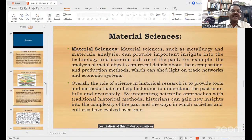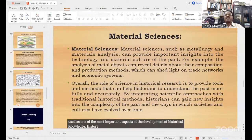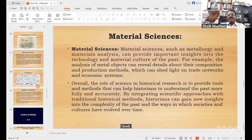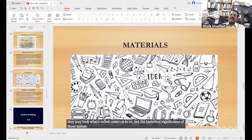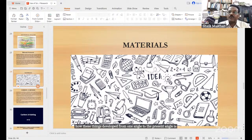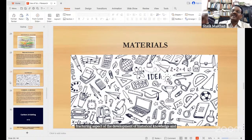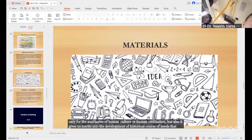And these material sciences are today used as one of the most important aspects of the development of historical knowledge. History has developed into these aspects because of the advancement of knowledge from the scientific method. So we have various metals at our disposal. They may look common to us, but the historical significance of these metals lies in what was the beginning of that, how they evolved, and how these things developed from one stage to the present. This is a very important thing. The evolution process that we come across is a fractionary aspect of the development of historical knowledge, and this is not only for the auxiliaries of human culture and human civilization, but it also gives us merits into the development of historical course of needs that are developed into history and writing of history.